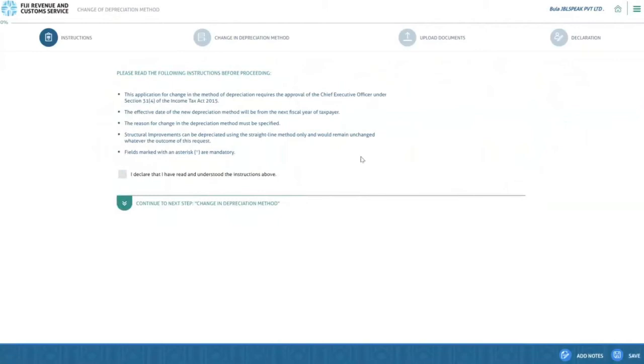We have gone past that, and now you can see the instruction. You need to read it thoroughly. Looking at the application, the authority, and the date for you to apply. Going to the second part, after reading through the instruction thoroughly, tick the declaration and move on to the next stage.